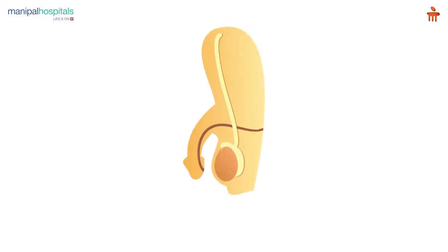This condition has to be corrected because a boy, as he grows, will have issues where he will not be able to stand and pass urine. The urinary stream will be more directed towards his own legs, and when he is a complete adult male, he will have issues with sexual intercourse. So this condition is treated by surgery, which is better performed between the age of 1 year to 18 months.